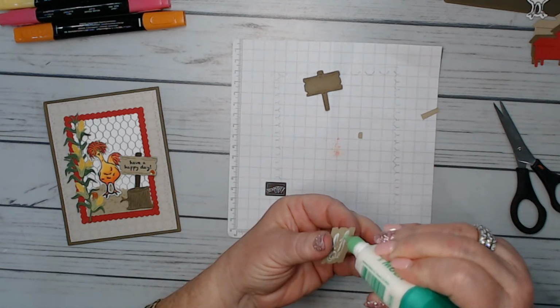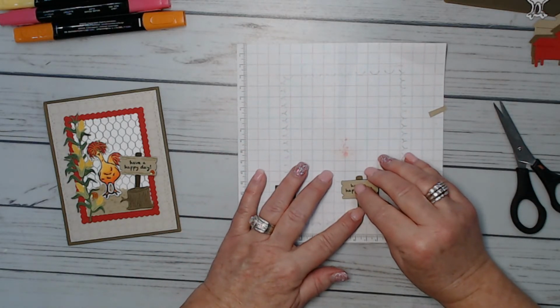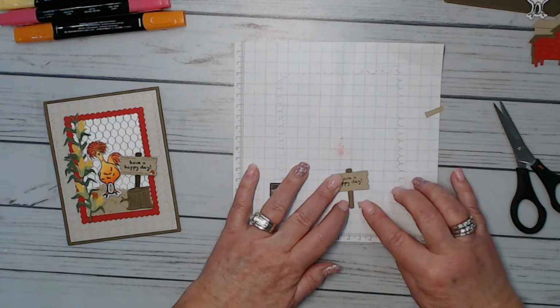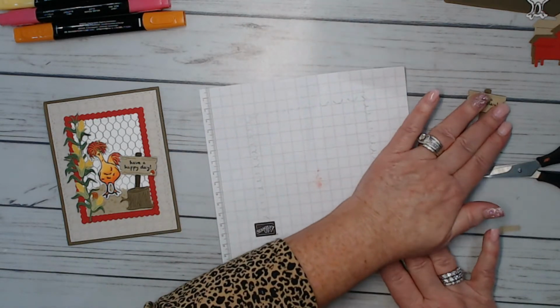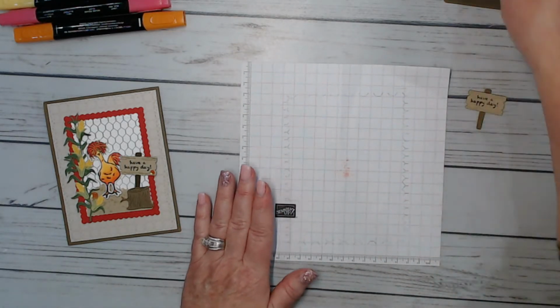These chicks, I just can't stop playing with them. They're so cute. And they're so happy. Kind of remind me of the donkey. They're just happy. All right, so I'm going to put that on there. Hold it just for a sec. And now that's my sign. So I'll put that right there. All right, so now, and I'm not done with that. I've got more to do.